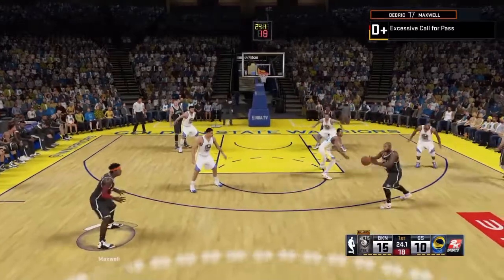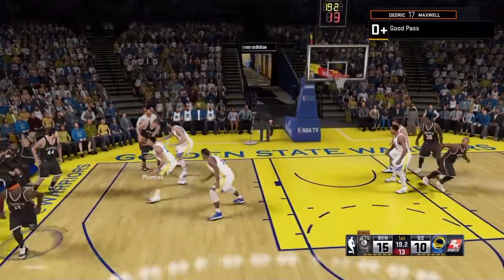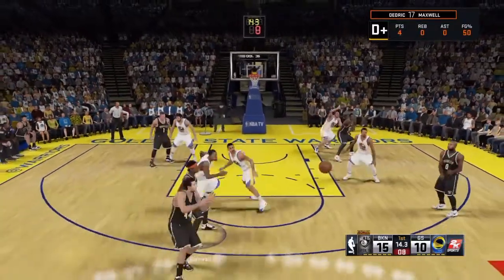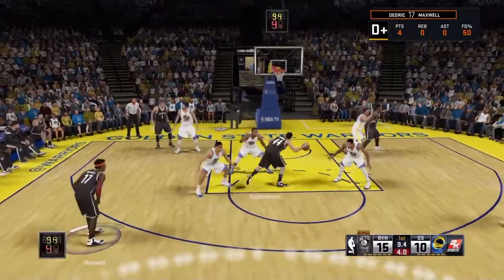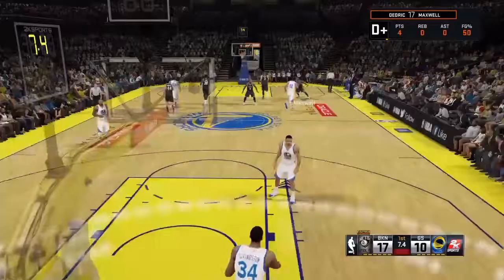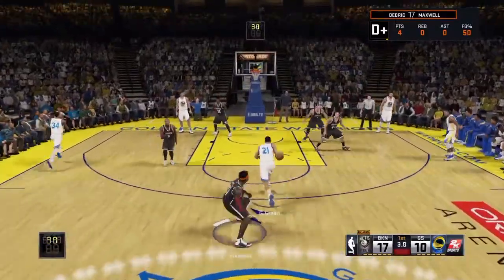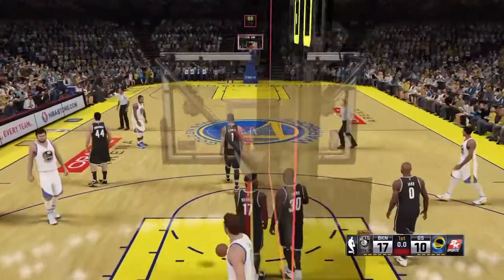Shot and game clock separated by 5. Maxwell the pass to Plumlee. And Jack kicks to Bogdanovich. And that one's good. Bogdanovich has got his first points in this one. 7 seconds left in the first quarter of the game. The drive by Green comes up empty down low.